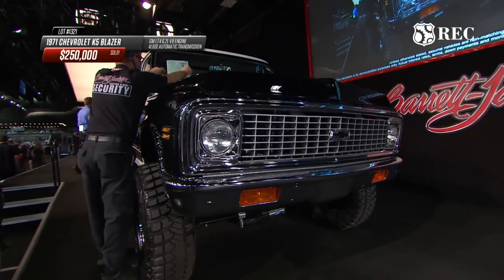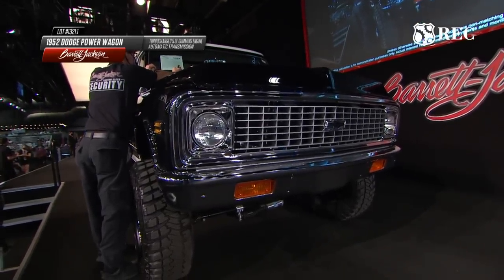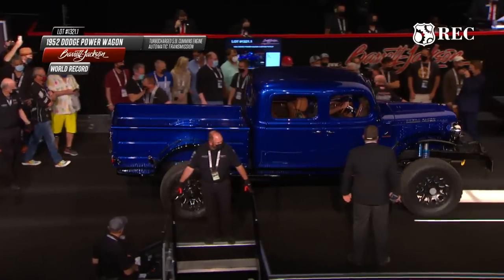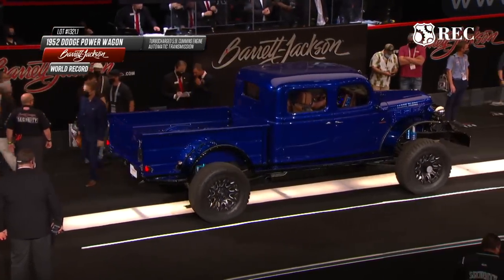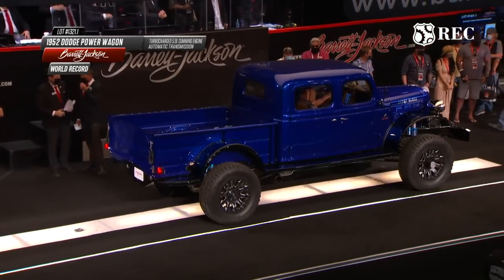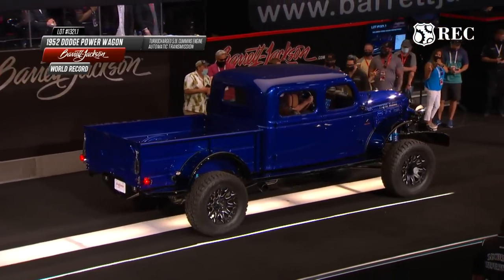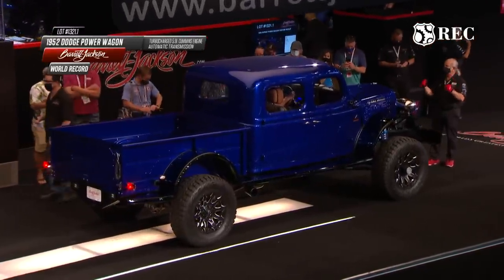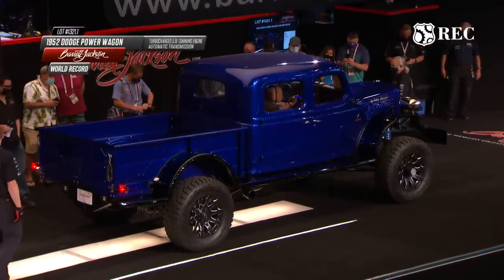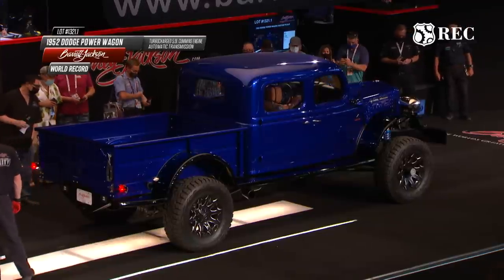Lot number 1321.1, 1952 Dodge Power Wagon custom pickup. Have a look here. It underwent a 2-year, 2,000-hour build, and here's a man that can tell you a whole lot more about it than me. This is an exceptional build. I've been involved with this vehicle for 2 years, followed it through the construction from restoration right up through where it sits today. This is a very unique car with the Cummins turbo diesel.